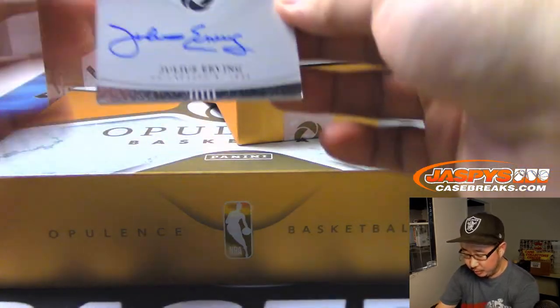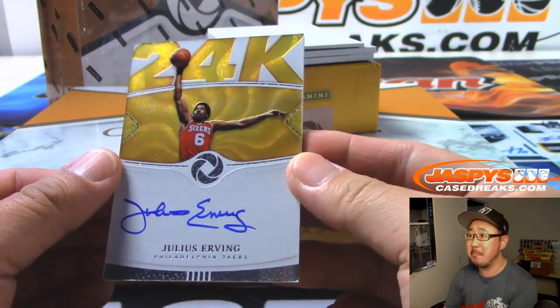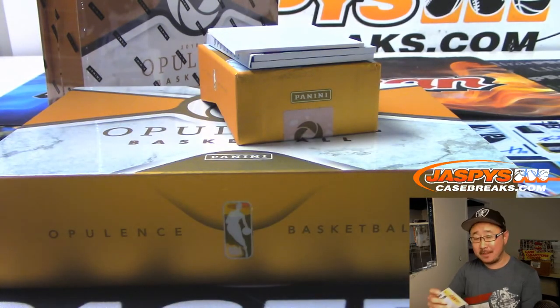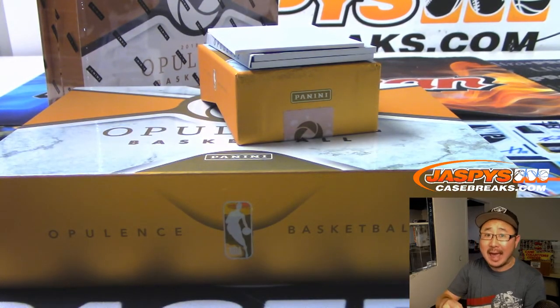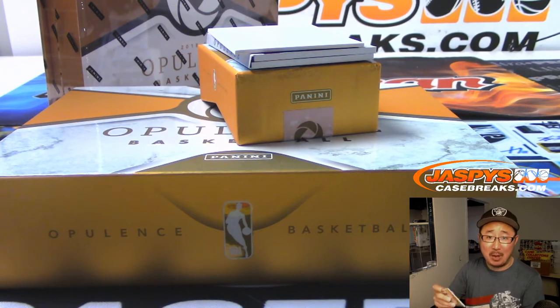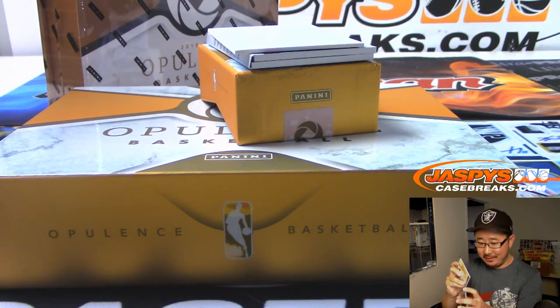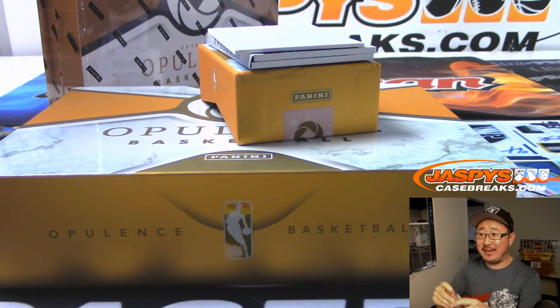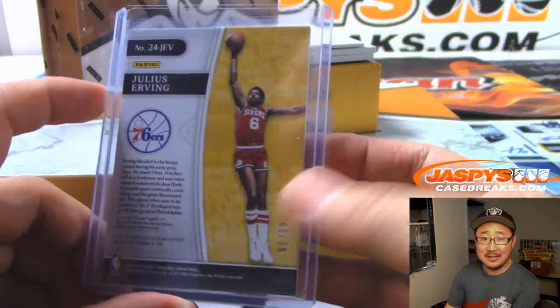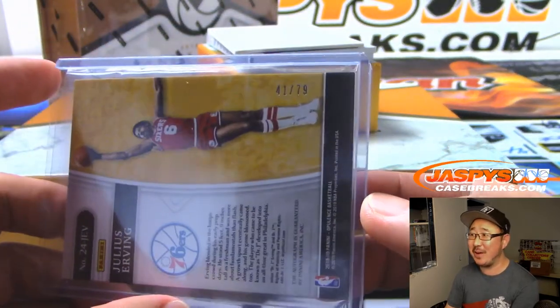Then we've got Julius Erving for the Sixers. 24K auto. And guess who has this one? 24K? Stephen K. That's who. He bought the Sixers straight up. Yeah, Alfred's like, Stephen K, what should I buy? What should I buy next? Yeah, Steve. Share what you're about to buy next.